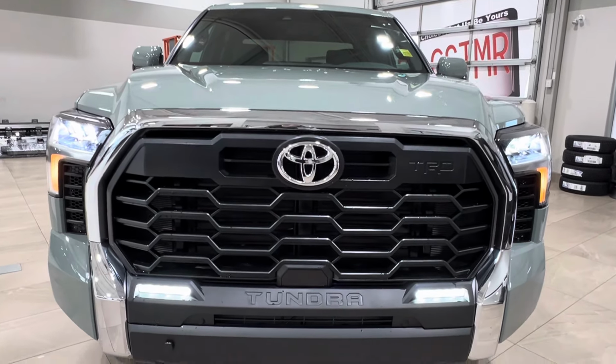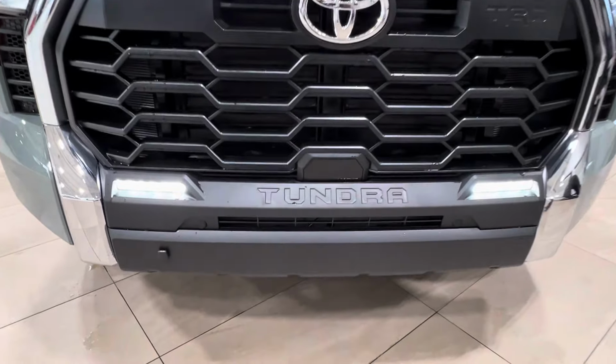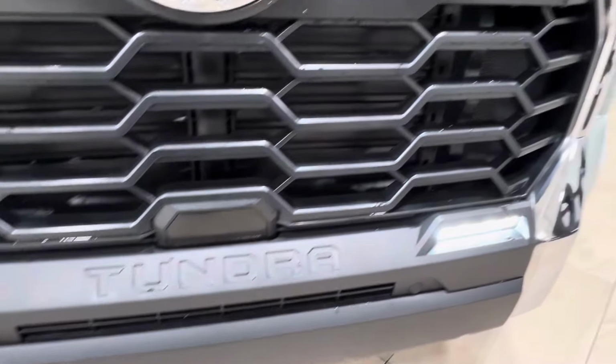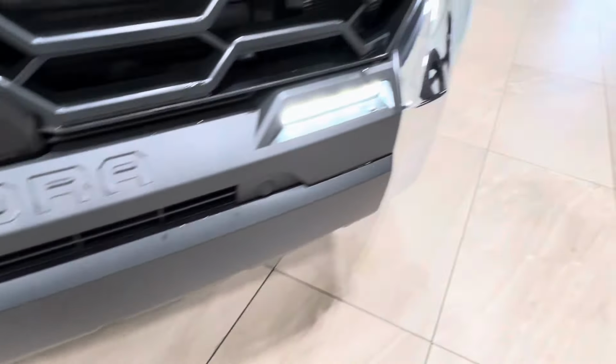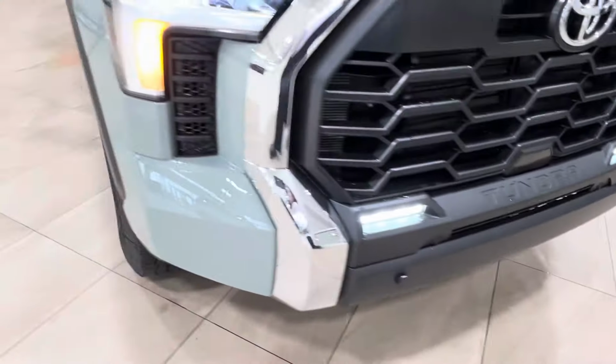Up front, you've got your LED headlights, customer daytime running lights, fog lights down below. On your front grille, you have the logos for the Tundra as well as for the TRD. And across the front bumper, you'll find these little round nodules. These guys are your front parking sensors.